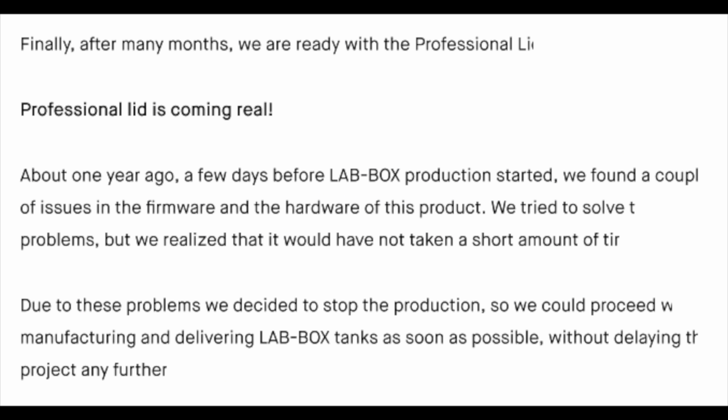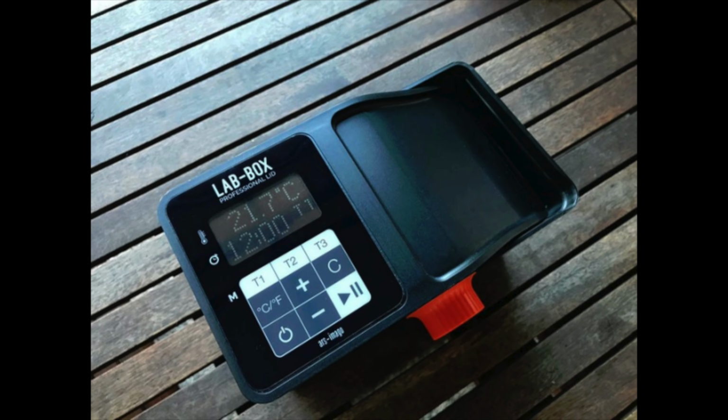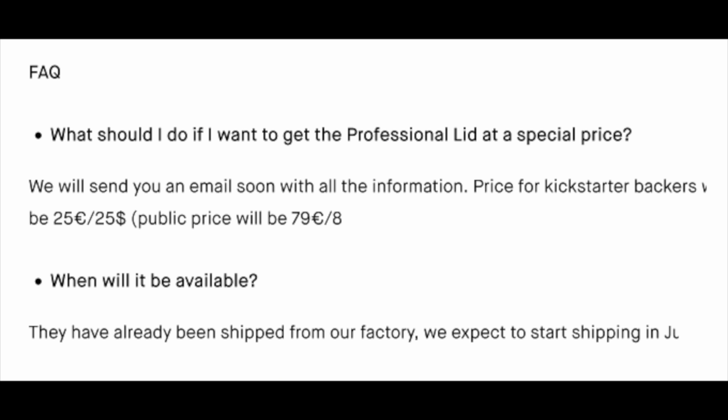Basically, they finished the Pro lid of the Labbox, and they have supposedly, and I'll believe them, run out of funds to send them to the original backers for free, like they said they would. So now the Pro lid will be shipped to backers if they pay a fee of 25 euros, if I'm not wrong, and it will be on the market for 79 euros for those who want to buy it. So if you're a backer and you really want that Pro lid, you're going to have to put those 25 euros or dollars towards it, and if you're not a backer and you want to buy it, it's going to be $79 to $80. I'll leave some images and text on the news piece, but yeah, that's the news on the Labbox that I couldn't give you last week.